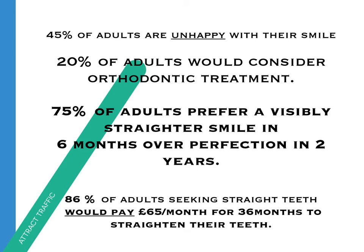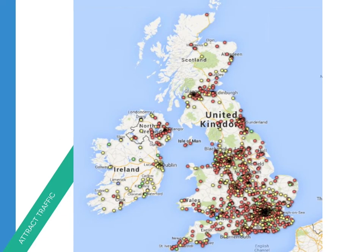Some other research we did showed that 86% of adults seeking straight teeth would pay £65 a month for 36 months to straighten their teeth. That's around £2,000. So that shows that there's a demand and a need for people to improve their smiles in a cost-effective way. So what's the demand like?